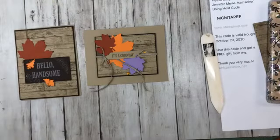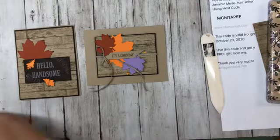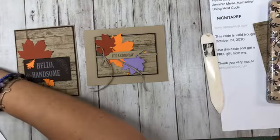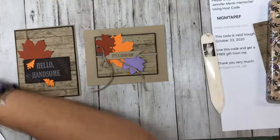Oh, thank you, Nancy. I love them too. Super fun idea. Great way to use your Stamparatus. Another great way to use your Stamparatus, I should say.